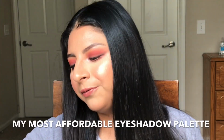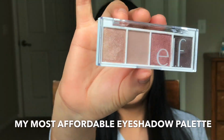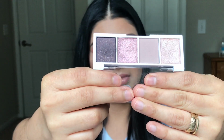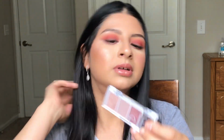Next I have my affordable palette. For that category I have this little elf bite-size eyeshadow palette. It's a quad. They have different colors. So I have this one, the cream, the rose water. I really like it. It's really pretty, and it's only $3.